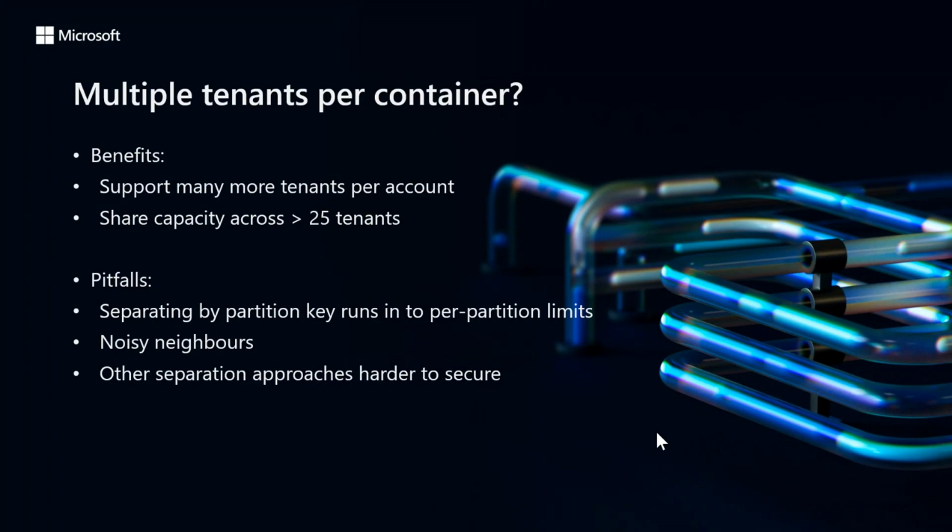Now, if you only need to store a few tens of gigabytes per tenant, and you don't need more than a few thousand RUs of capacity for any single tenant, then you'll have plenty of headroom. But if your system has a few outsized tenants, those limits can be a problem. Also, a one partition per tenant approach can make your application more susceptible to noisy neighbor problems, in which one particularly active tenant causes performance problems for others.